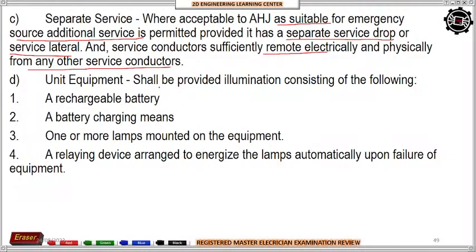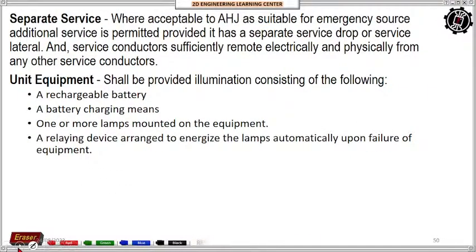Unit equipment. The equipment for our emergency system shall be provided with illumination consisting of the following: a rechargeable battery, a battery charging means, one or more lamps mounted on the equipment, tapos a relaying device arranged to energize the lamp automatically upon failure of the normal supply to the equipment. So separate service can also be given by our authority having jurisdiction.